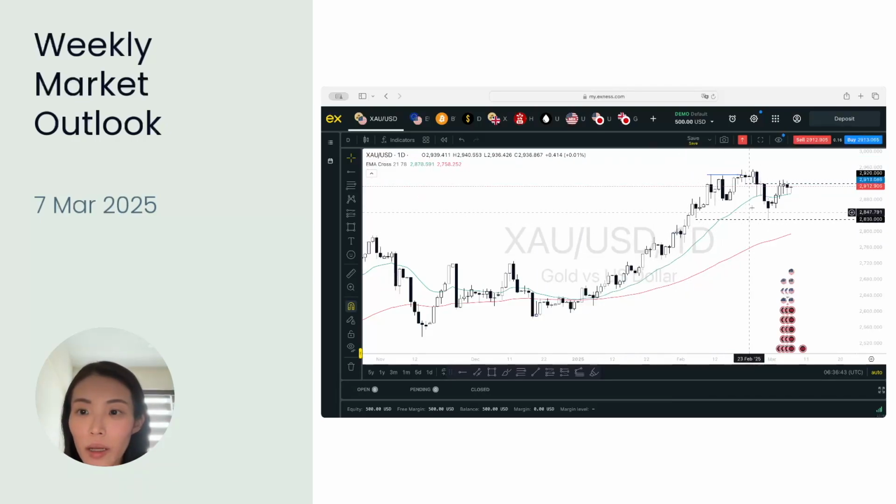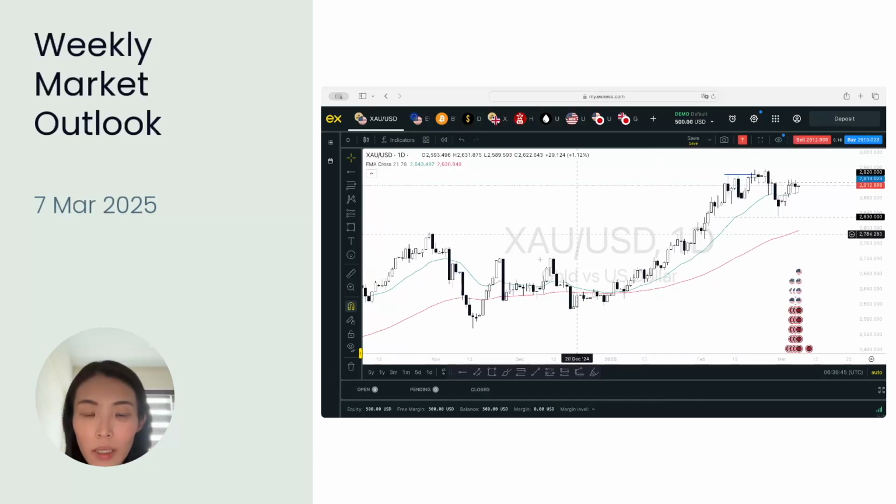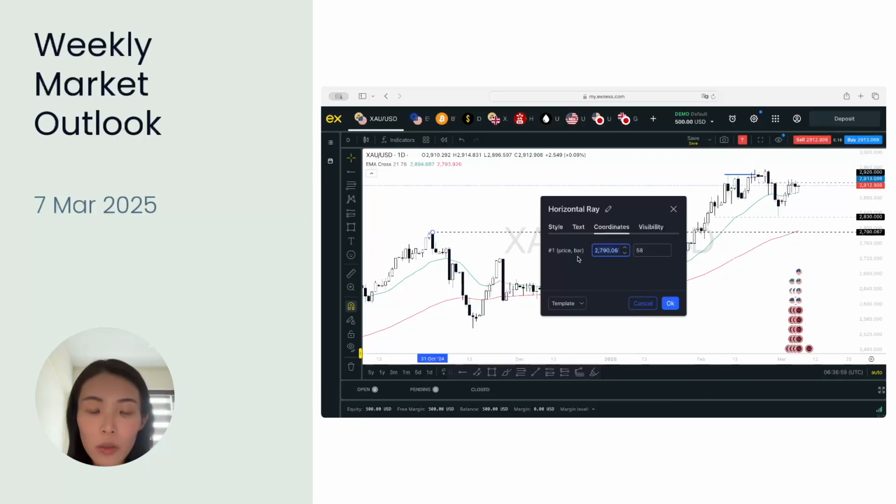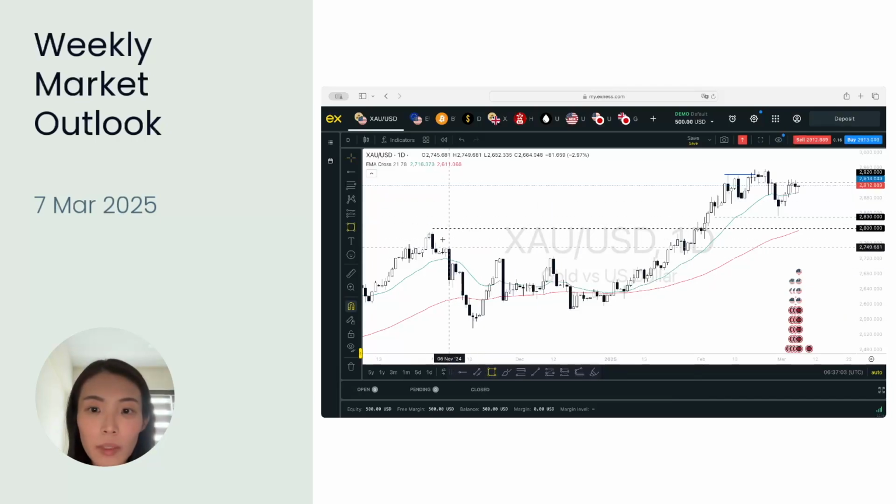Beyond that, if these levels are broken, the next level would be this high over here. It was also a resistance level that price failed. We saw a break above it, and price retraced to test it before pushing higher. So it's about the 2800 level, this zone. Again, it's more of a zone rather than a specific level, right? So this zone over here.